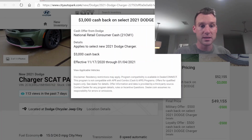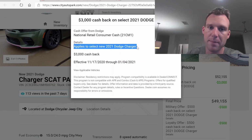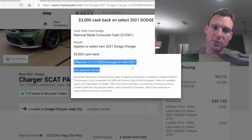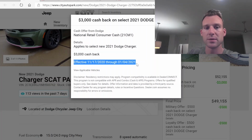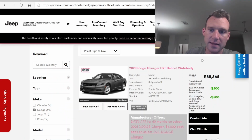it's just probably one of the smarter marketing trends I've seen, right? Details. Applies to select new Chargers, and here's how I know it applies to the Scat Pack. Also, you want the expiration date on here so you know you're talking about something that is current, and if it doesn't have an expiration date, then that makes you wonder if it's legit, right?